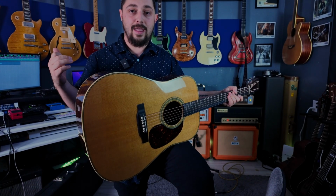This thing is just huge. It is by far the loudest, most vibrant, warmest, fullest sounding acoustic, if not guitar, that I have, and just a very, very nice piece. I am totally happy that I have this in my collection, and if I could say that I have one end-all be-all guitar, this one's probably it.